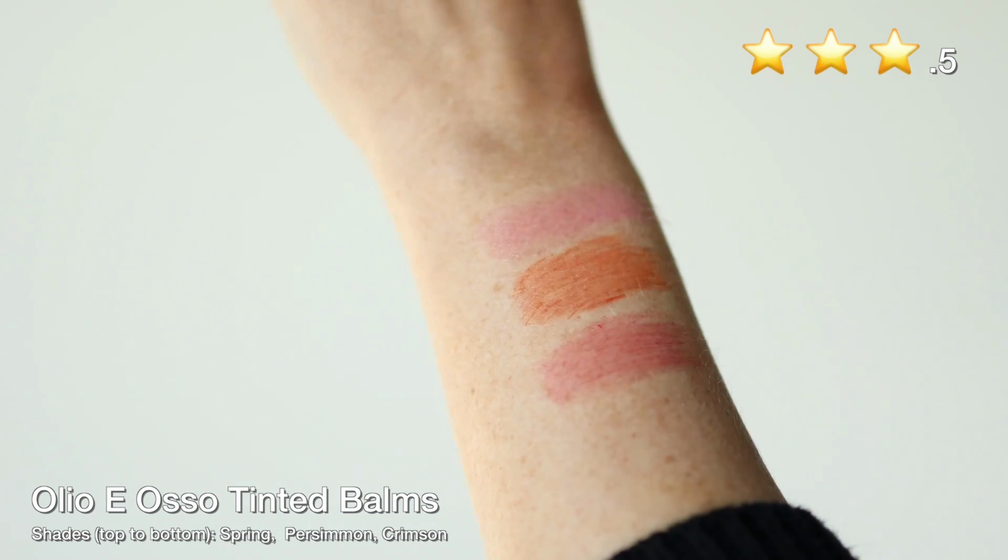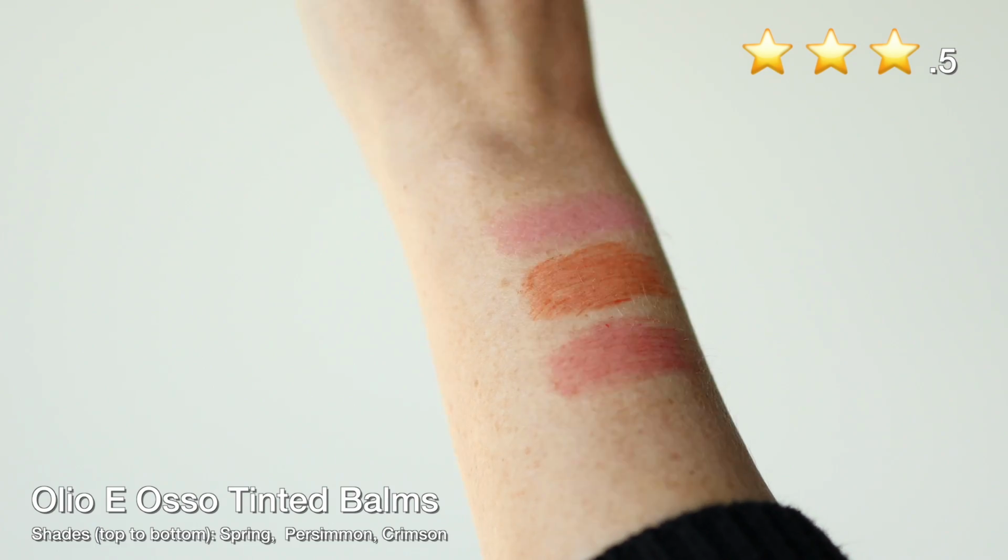So the reason I wanted to talk about these together is they have a similar formula, except one's more pigmented than the other. So the Merit definitely has more pigment to it. The Olio and Osso balms are going to be for those of you who are no makeup, die hard, just like skin tint. These are really good in the summer if you just want to throw something on super quick because they will sheer out. They are extremely sheer.